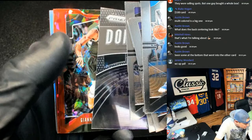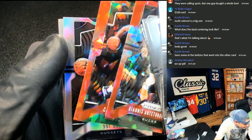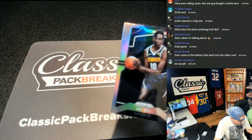Need him right here, Mitch. Alphabet in the red. Ooh, Celtics Carsen Edwards. Guys. Or here could work. Nuggets. Bowl. Damn. Mitchie's doing stuff here. He's out here getting work. The silver bowl. That's going to be J.P. Washington there. Myles Turner. That's a good card too there, Mitch. Not bad.